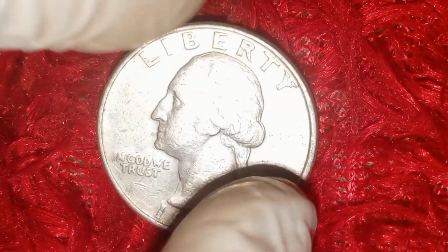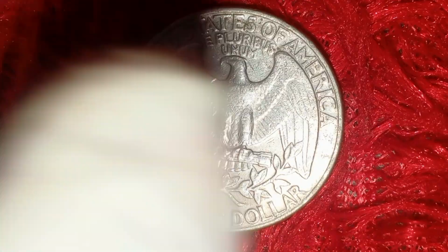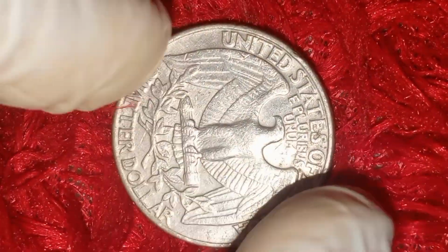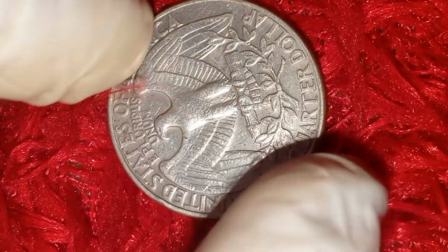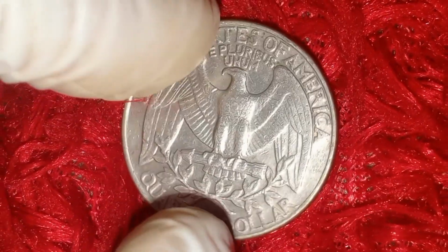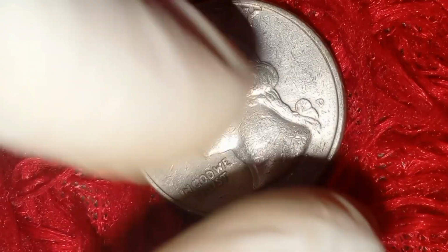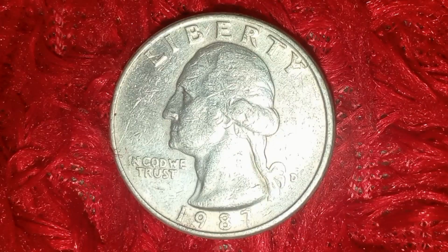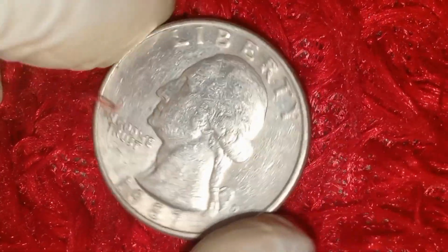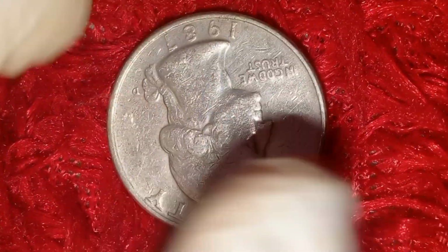What to do if you find a rare coin? If you believe you've found a rare 1987 D Washington quarter with the double die error, the next step is to get it professionally graded. Coin grading is a process where experts evaluate the coin's authenticity, condition, and value. Companies like the Numismatic Guarantee Corporation, NGC, or the Professional Coin Grading Service, PCGS, can help determine the grade of your coin and issue a certification of its value.